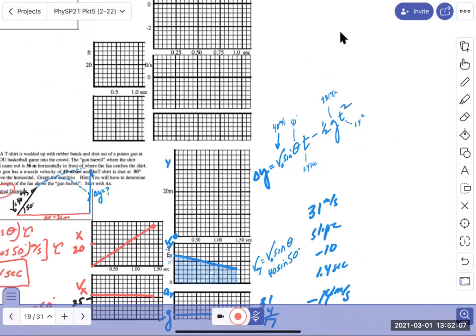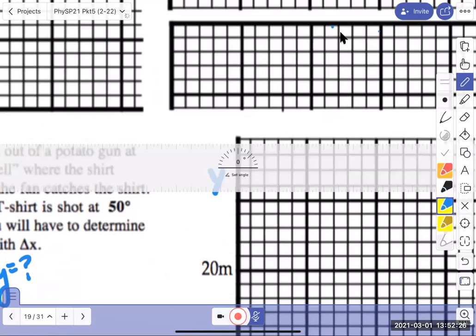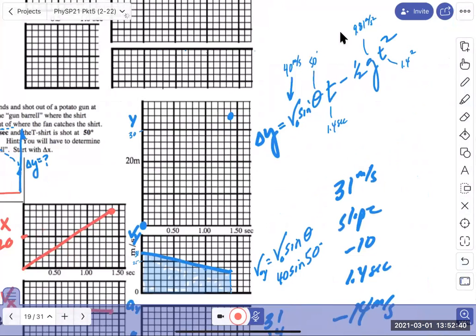30 something? I got 33.7. 33.7 makes 34. 34, we're all good? Yeah. Okay. So that sounds like what they were getting. All right. So 30s, we'll make this 30 then. So 34 is right here. We're going for 1.4, put a big dot. That is where I end up. So I know where I start. I know where I end.